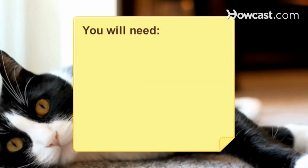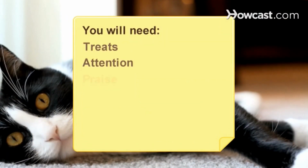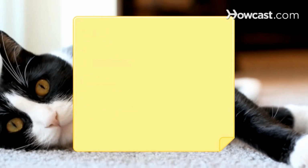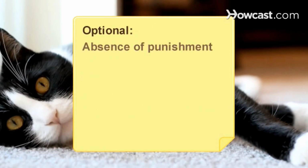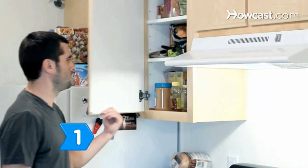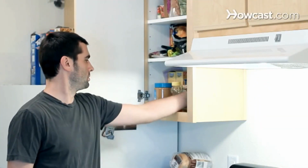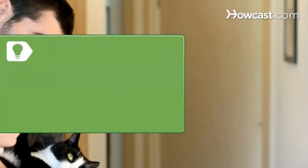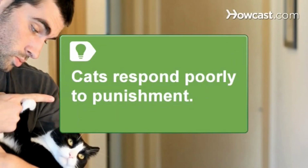You will need treats, attention, praise, a sound, and short training sessions. Optional: an absence of punishment. Step 1. Find treats that your cat cannot resist. This will be the reward when training your cat using positive reinforcement. Cats respond poorly to punishment.